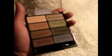The classic Sonia Kashuk Ion Neutral 02. Alright, there you go. The classic and my favorite, Wet n Wild Comfort Zone. And I love the definer shade, but I love these two green shades.